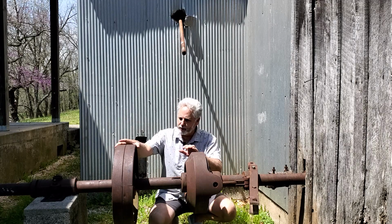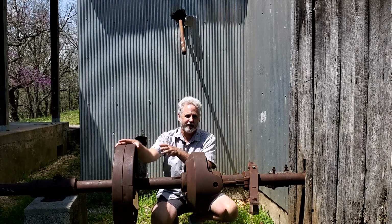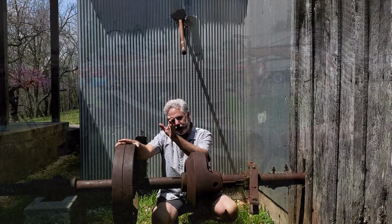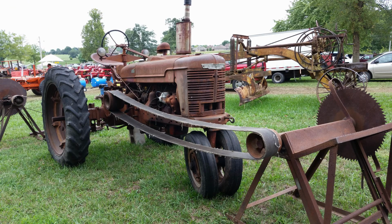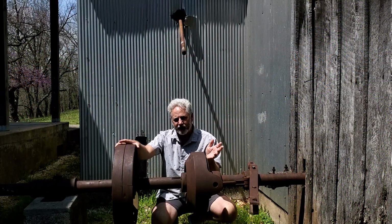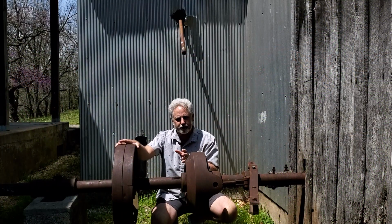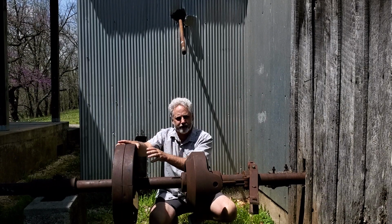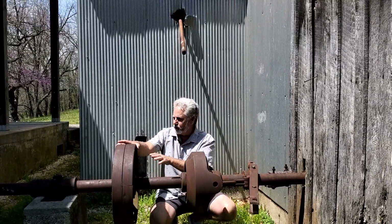Now, this is a pulley here that would have been very useful for other things outside of the mill. For example, they could have ran this belt pulley out there and operated a buzz saw to cut firewood or some kind of homemade log splitter, something like that. This could have been used to run things exterior of the mill. So this is really cool that this is here.